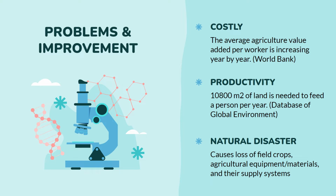As we are well aware, there are several problems affecting the agricultural field. Firstly, the cost is increasing year by year. Secondly, the occurrence of natural disasters are causing damage to the crops and their respective systems. Lastly, the limited amount of lands available due to the increasing human population each year is severely affecting the agricultural field, as almost 50% of the world's habitable land is used for it.